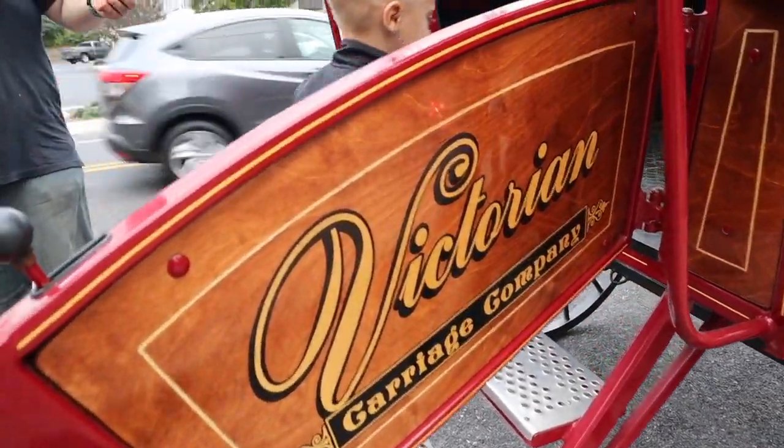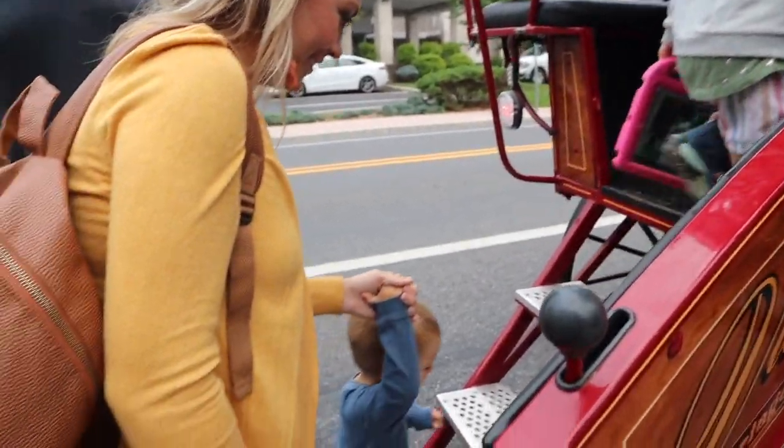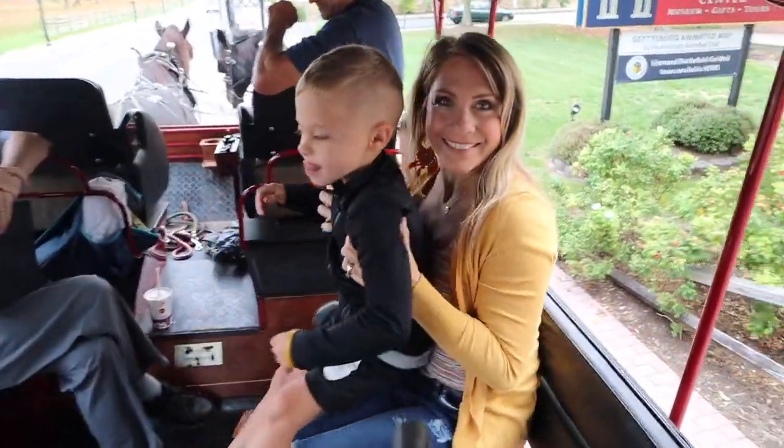Just to let you know, there's blankets on the carriage because I know sometimes it can get windy. So nice. Thank you. Dad, I want you on your lap. Okay, yeah, just go over there.